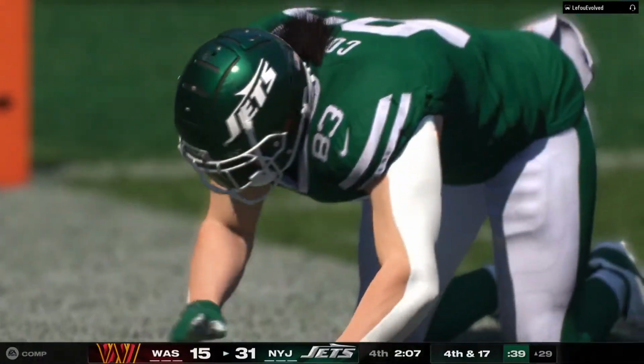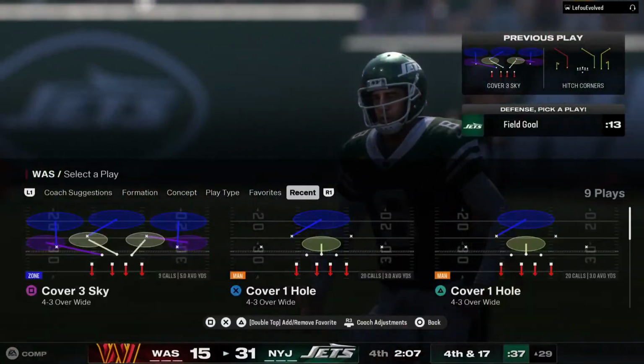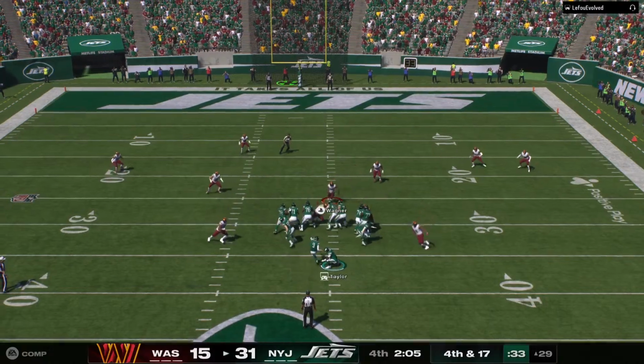And that's going to be incomplete. The coverage too good there. The contact popped the ball free, and it's 4th down. So Rodgers will depart, and on is Greg Zuerlein for the Jets field goal.